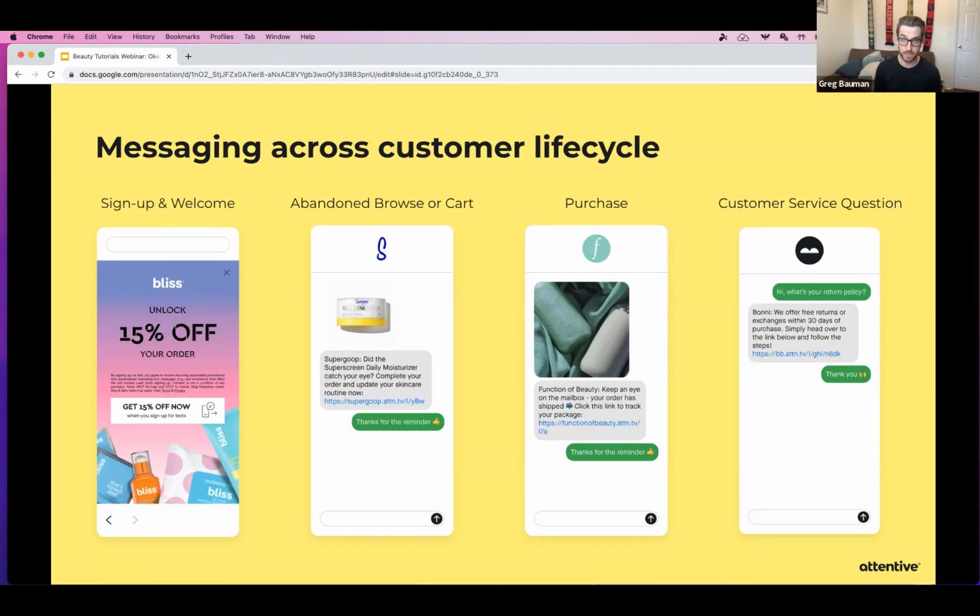And then last but certainly not least, customer support. So I know our good friends at Gorgias are on here. We have a great integration with them. Being able to have that one-to-one conversation with your customers when there are questions that they have about your orders, or if there are issues with an order that they had, being able to do that via text, where there's, again, that immediate response versus checking your email or going onto the site, it's just going to really improve that overall customer experience.